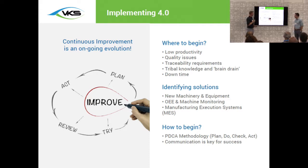So definitely an important element to think about is, again, where to begin. Some ways you may identify this is through low productivity levels, areas with high rejects, or lack of standardization or traceability requirements. So being able to zero in on some of your pain points and then identify solutions to improve them is a great methodology to follow, using a plan, do, check, act mentality. So you implement, you monitor, and you improve. And it doesn't just begin and stop there. Continuous improvement is always an ongoing evolution, and just like implementing lean manufacturing or other initiatives, there's lots of opportunity there, and you just have to go about it in a step-by-step approach to ensure success.